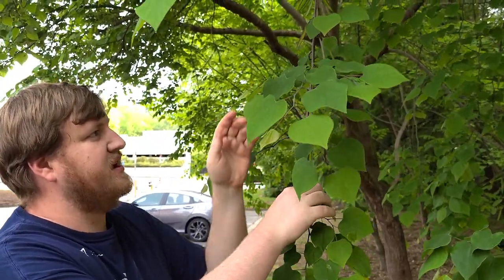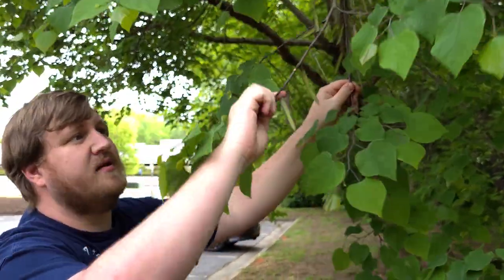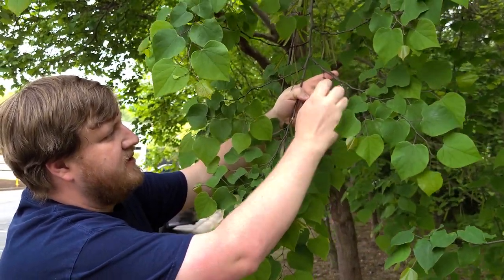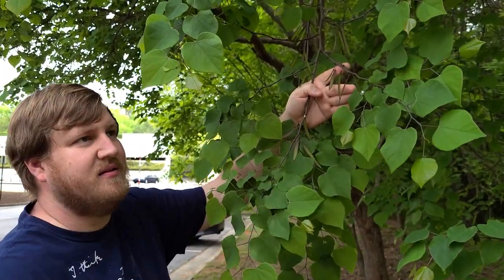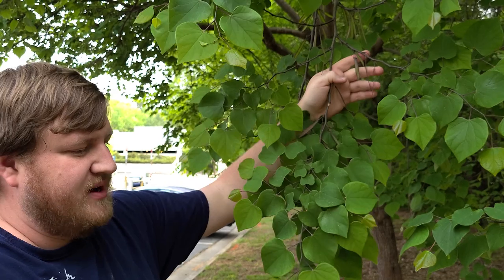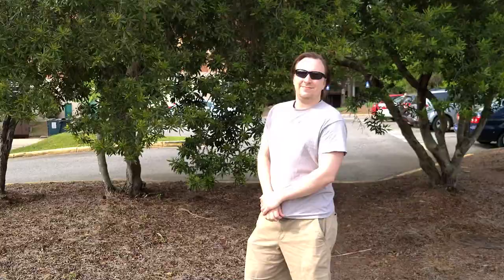So we're catching it after blooming, and it is starting to produce fruit. You can see on this branch these bean-like structures. Remember I said this is in Fabaceae, so these legumes have sutures on two sides that split open and release the seeds. But yeah, it's a really pretty tree. It's got great foliage, and it's pretty prevalent in the landscape.